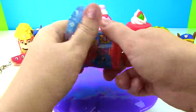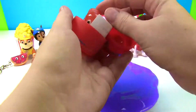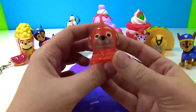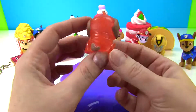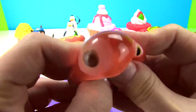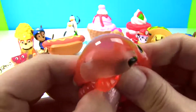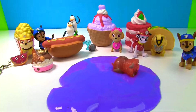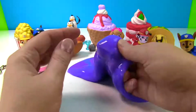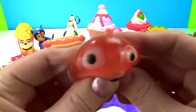That'd be cool if we got Chase. Actually, getting any of them would be cool. I see orange, you guys. We have Zuma. Here is Zuma, and he is crystal, so you can kind of see through him. He's super squishy. Very, very stretchy, and he's going in the slime. Whoa, Zuma! Cover him up, cover him up! Where did Zuma go? Can we find him? There is our Zuma!